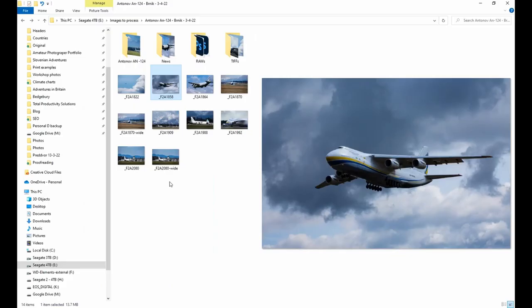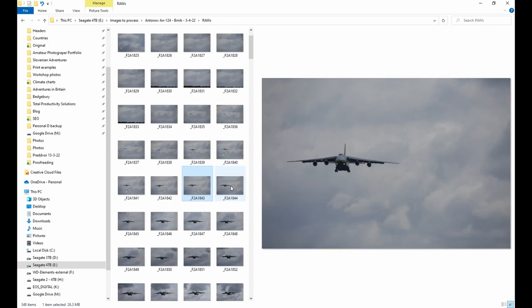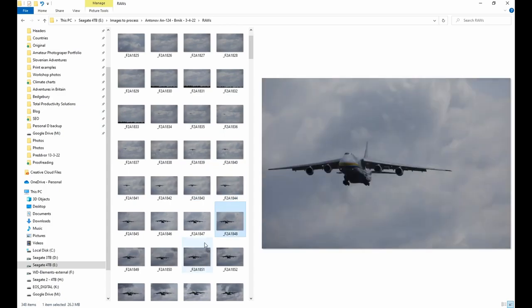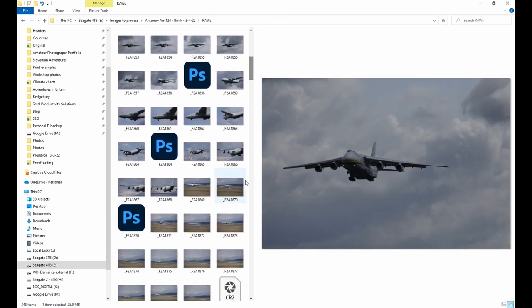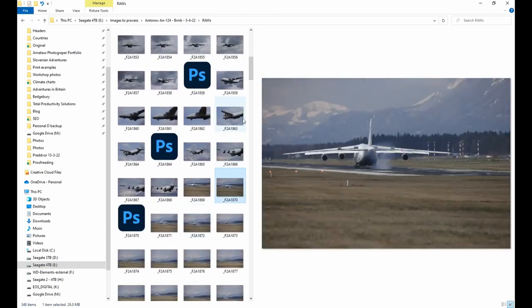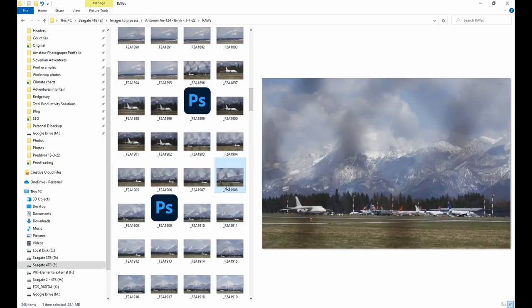So going back to my images of the Antonov, as you can see, I've processed a fair few. There's still a few more there. I've got several shots. I got many shots of the airplane approaching, of course, and I will pick out a few of the best. I've got shots of the airplane landing. I've got shots of the airplane there at the airport.